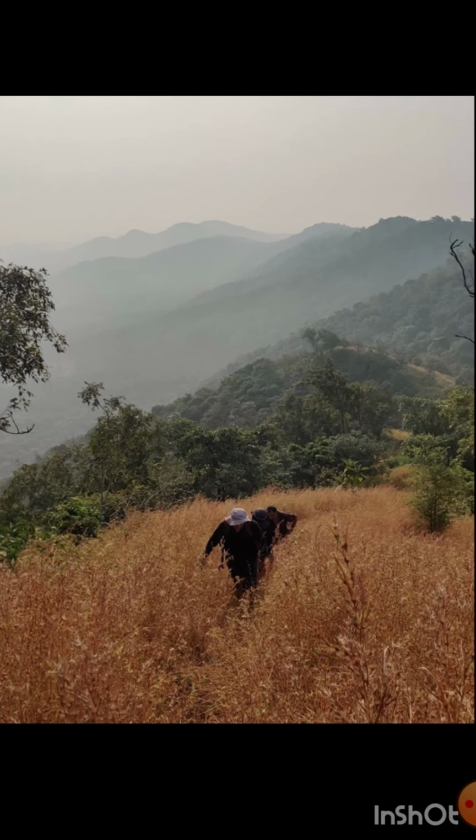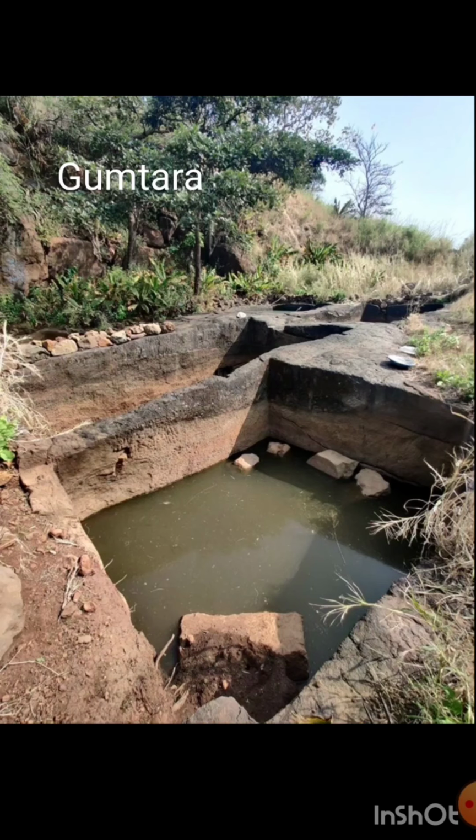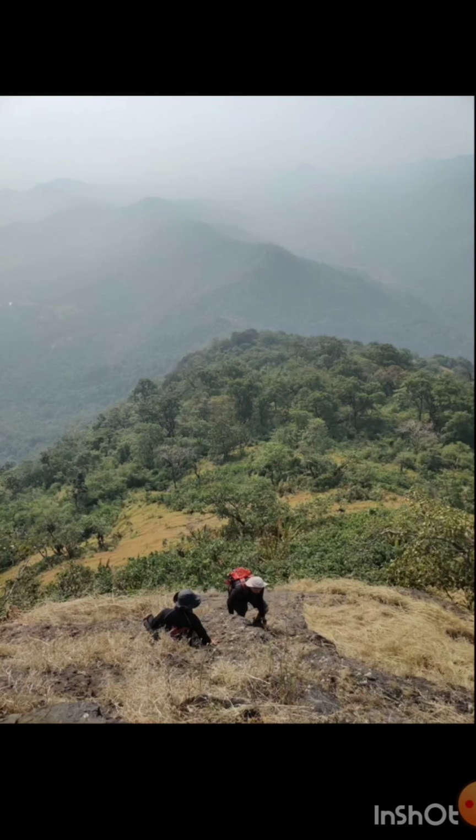We proceed along the ridge now. The trail is a bit more clear, passing through intermittent open and jungly sections. Here some wild bananas along the way. And then coming towards the top of Gandhara, initially somewhere below the top, we find a couple of big reservoirs. Some of them hold water, some of them are leaking.